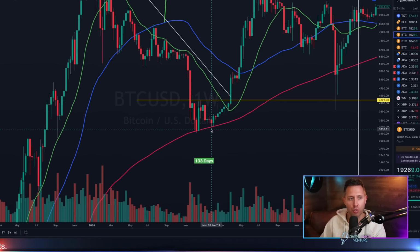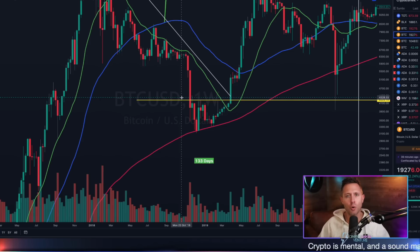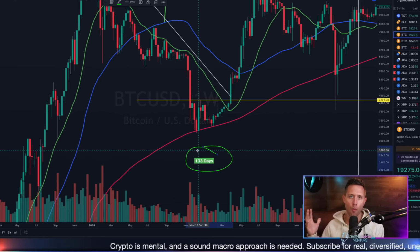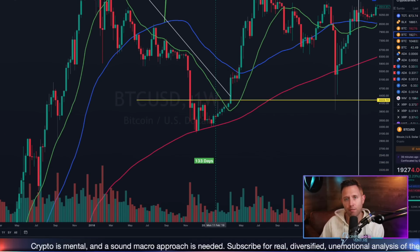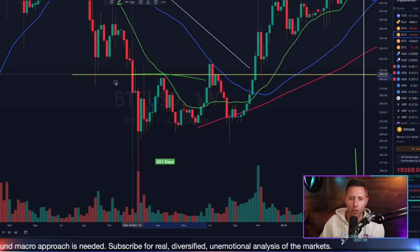Now we go to 2018, 133 days it took for Bitcoin to exit. I always noticed that number kind of cut in half. And I always was kind of like, what if that continued, the consistency there? But then I started being like, well, what percentage is that exactly? And 133 days is actually around 44%. So 133 days, 44% of 301 days.